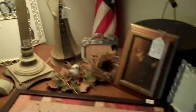A lot of pretty lamps here. And other decor. Now here on the bottom, you have got a butter churn. And it is really nice. It's got the name on the outside. It turns and everything. And here is one of the better pieces in here.